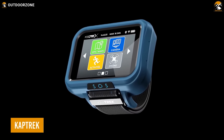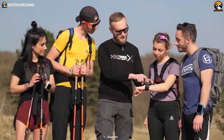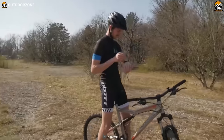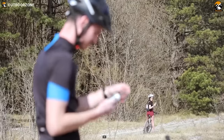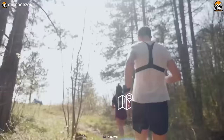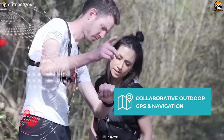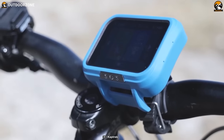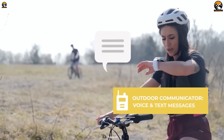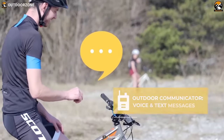Here's the CapTrac, a multifunctional outdoor device that combines various essential tools and features for camping and outdoor adventure. This device is designed to be an all-in-one solution, eliminating the need for multiple gadgets and devices that are typically used during outdoor trips. One of the key features of the CapTrac is its navigation system, which includes GPS tracking and mapping capabilities. Additionally, the CapTrac serves as an outdoor communicator, allowing users to stay connected with others via messaging and voice calls, even in remote areas where cell service is limited or non-existent.